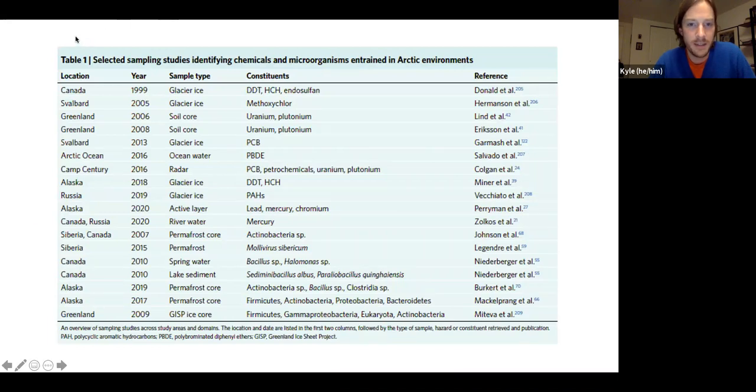But then here is just a list of the grab bag of fun stuff that has been sampled in years and years of research on permafrost. So pesticides like DDT, uranium and plutonium, toxic chemicals used as preservatives or in industrial applications that cause cancer and birth defects, heavy metals, lead, mercury, and chromium, all of these different bacteria that they have found. So yeah, it is a grab bag of different scary stuff.